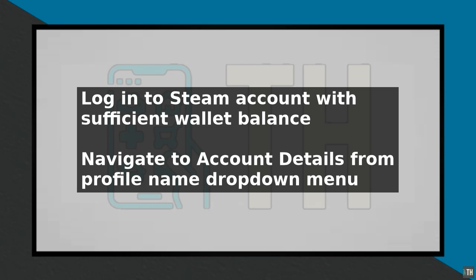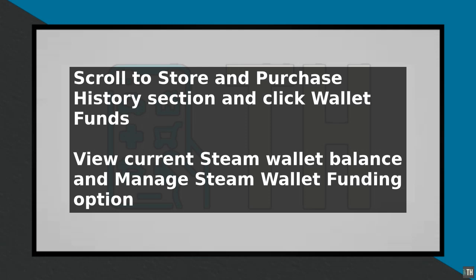Click on your profile name at the top right corner of the page. Then select Account Details from the drop-down menu. Next, scroll down to the Store and Purchase History section and click on Wallet Funds. You will see your current Steam wallet balance and the option to manage Steam wallet funding.